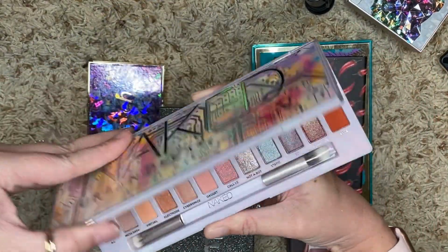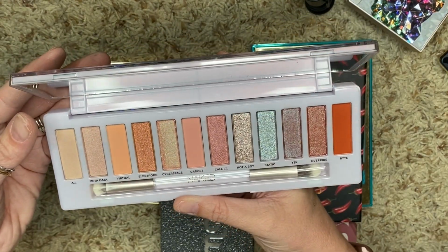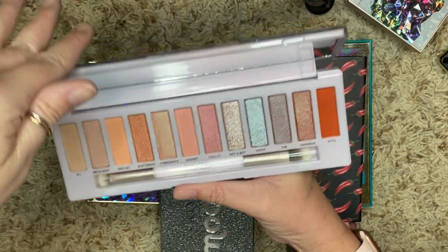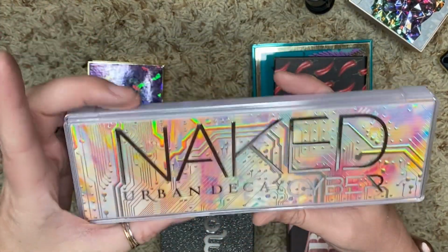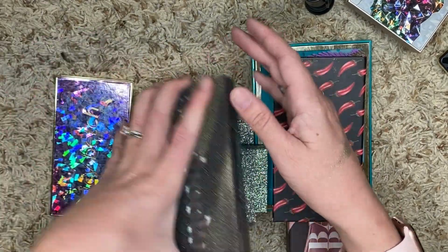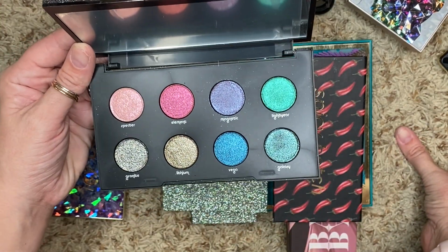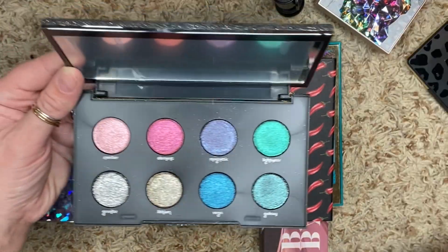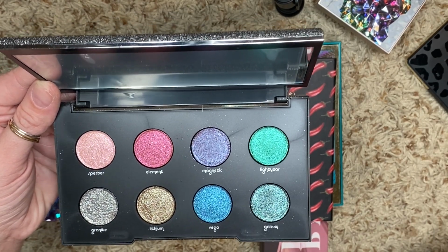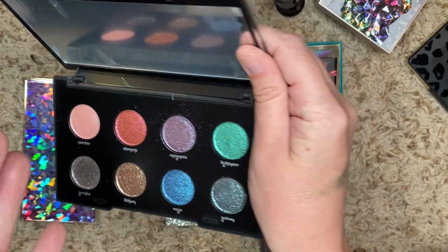Urban Decay Cyber. This one I don't love, but I don't hate. You know what? I think I need to use this one in one of my upcoming Use It or Lose It videos to get a reminder of if I do like this one or not. We have Urban Decay Moon Dust. This is another old one that survived my last declutter, and I was like, you know what? It's just a pretty palette, and I have fond memories with this palette. Okay, let's swatch this guy.